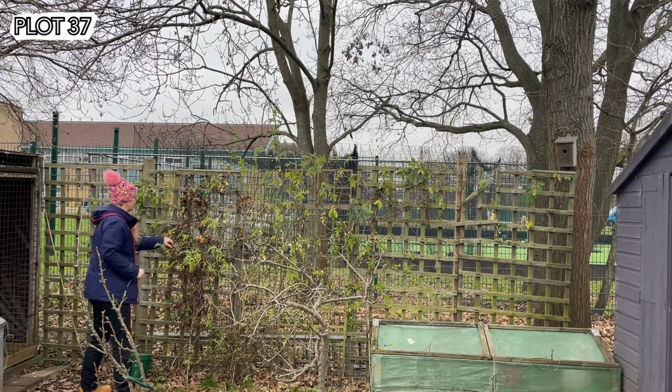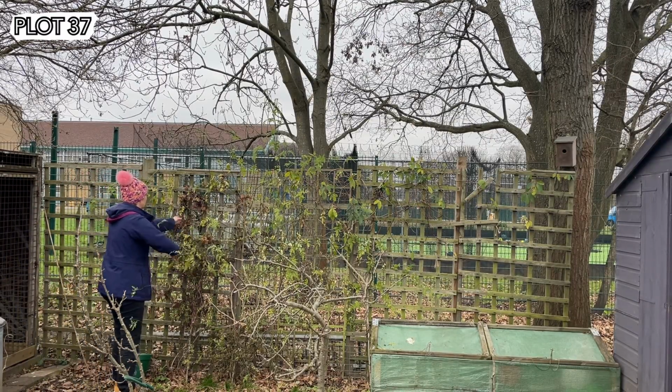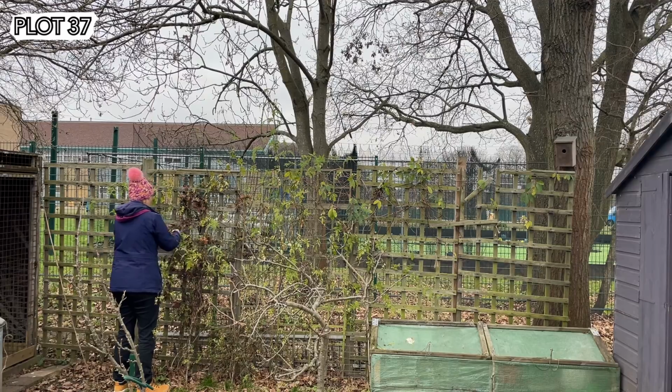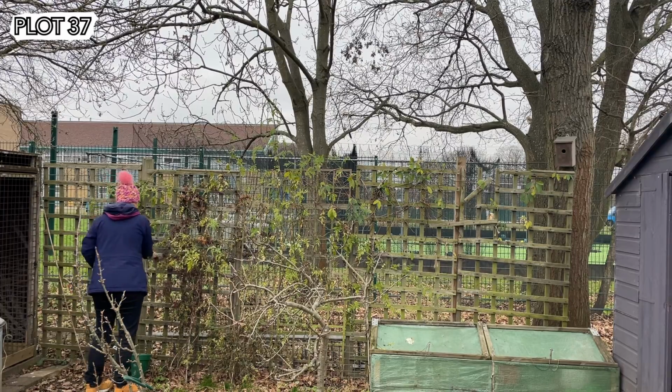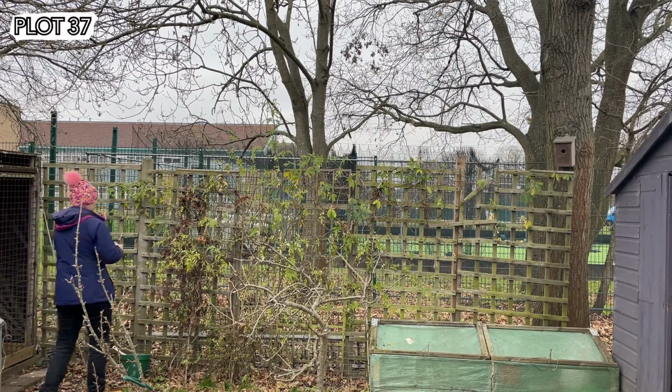Okay, well, while I'm doing a bit of a tidy down this area, I'm going to tackle this bit of trellis we've got across here. So this trellis I put in about 3 years ago. Well, yeah, 3 years ago when we moved the shed from the other end. We moved everything down here and this patch was just straight open to the path.